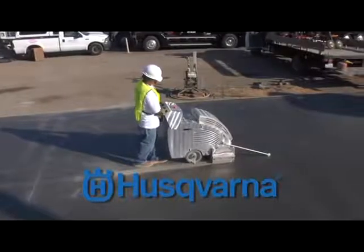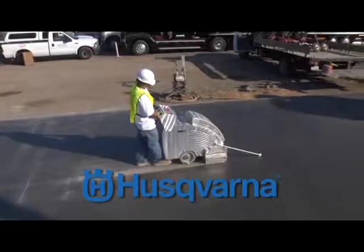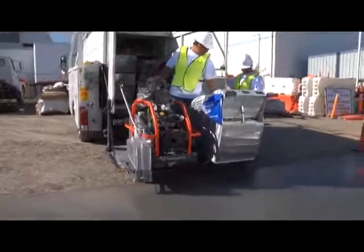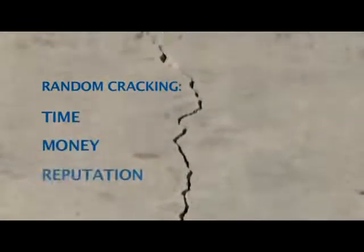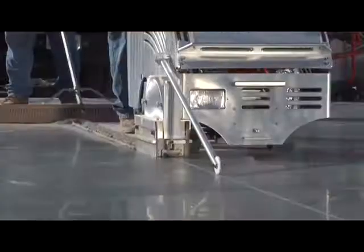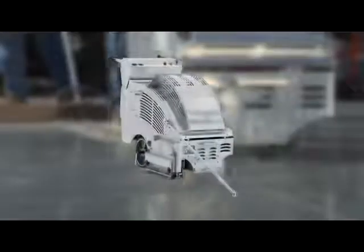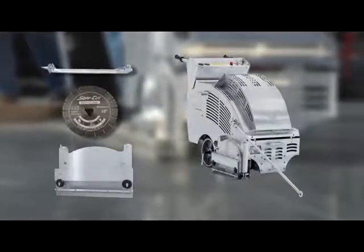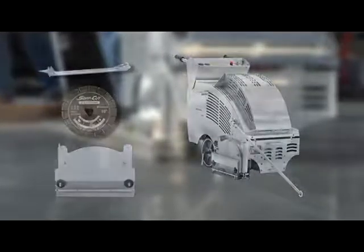Husqvarna's unique patented system, Soff-Cut, is an ultra-early entry concrete cutting system that minimizes the chance of random cracks in new concrete. Random cracking is one of the most costly and aggravating problems faced by a concrete contractor. It can cost contractors time, money, and their reputation. The Soff-Cut system is the only way to control random cracking through the timing of the cuts, so control joints are cut as part of the finishing process.